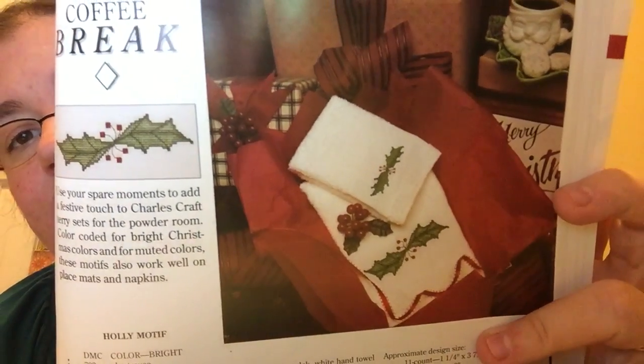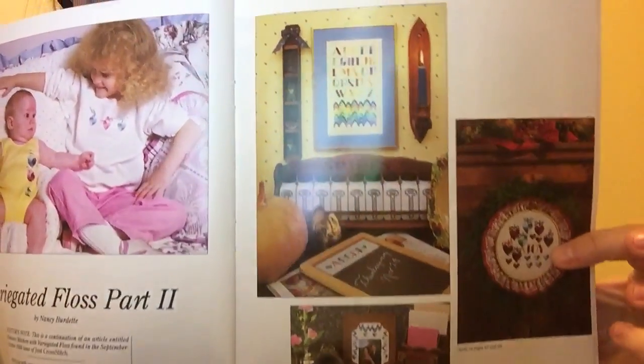And then their patterns are all more paper than they are like the shiny fabric. And it doesn't look like they do it the way they do it now, where the different designers have all contributed. They don't distinguish different designers in this one. Let's see what else. So those were ornaments. Then this is called Coffee Break. Just little towels of the holly motif. Here's something about variegated flosses. Again, you can tell, 80s. It's all different stuff about variegated flosses.